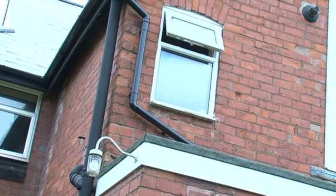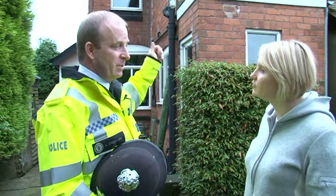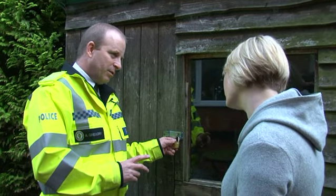When you're going out to work, please make sure that that window is shut and it's locked. It's nice to see you've actually got a lock on there, so please use it. Nice to see that you've got the shed actually padlocked. I would certainly recommend a stronger padlock than that.